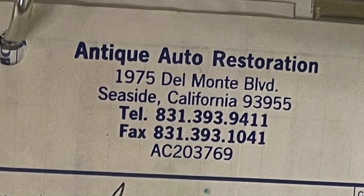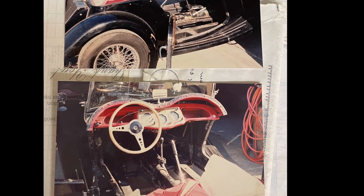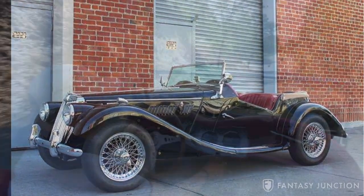That owner commissioned a second restoration by Antique Auto Restorations of Seaside, California in 1998. It returned to the shop for freshening in 2002 before it was put on the market and sold to the current owner through Fantasy Junction in Emeryville, California in January of 2003.